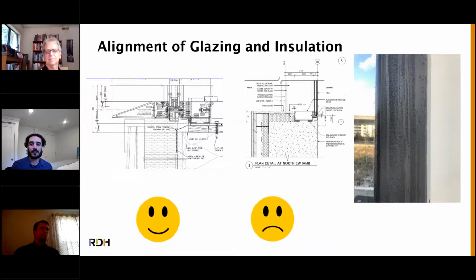So here we've got a couple examples. The one on the left is a beautiful curtain wall system. Our mineral wool is built right up to the thermal break in that curtain wall. Works great. On the detail on the right, I want to talk about it a little bit.